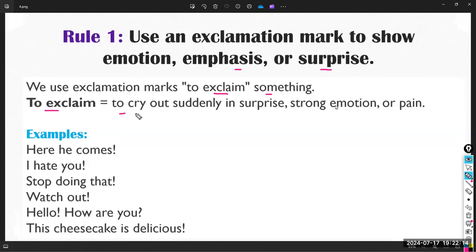Now, to exclaim means to cry out suddenly. To cry out is to scream. For example, snake! Snake! You are screaming, you are crying, am I right? So, to cry out suddenly in surprise, in strong emotion, or maybe in pain. Let's take a look at these examples. Here he comes! Maybe you don't expect his coming, and this information is a kind of surprising information. Notice the next example. I hate you! Maybe you are expressing your emotions, and maybe it's something surprising. I don't expect you just to say such a sentence, so I have to use the exclamation mark.